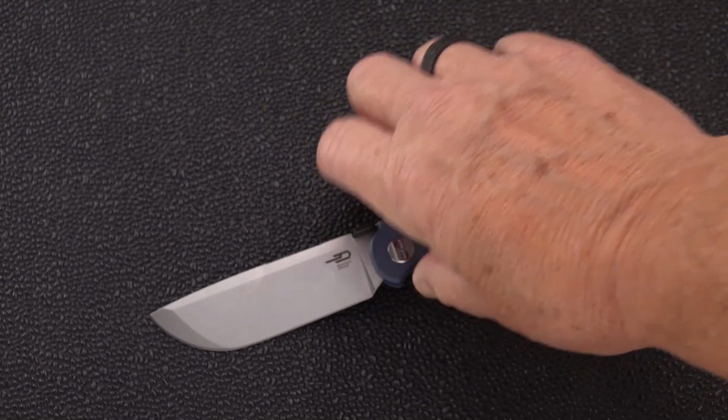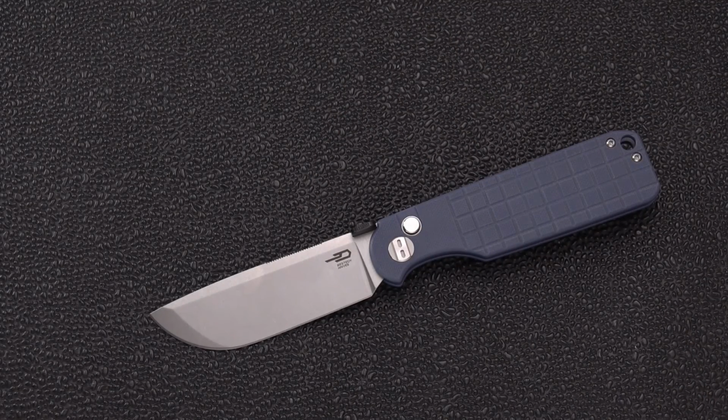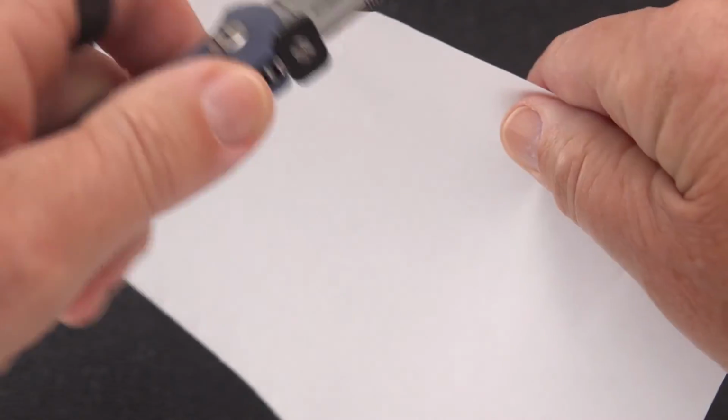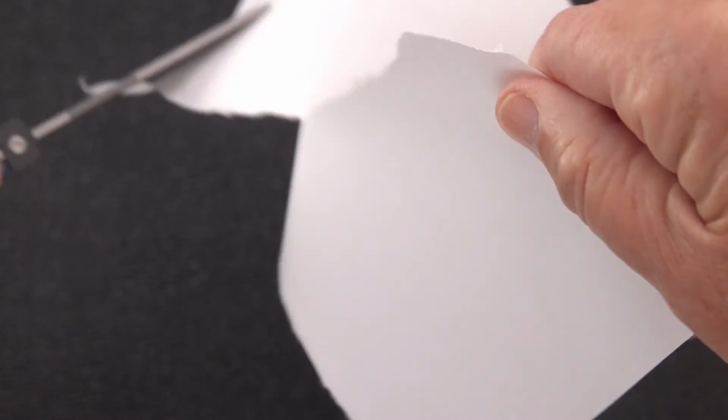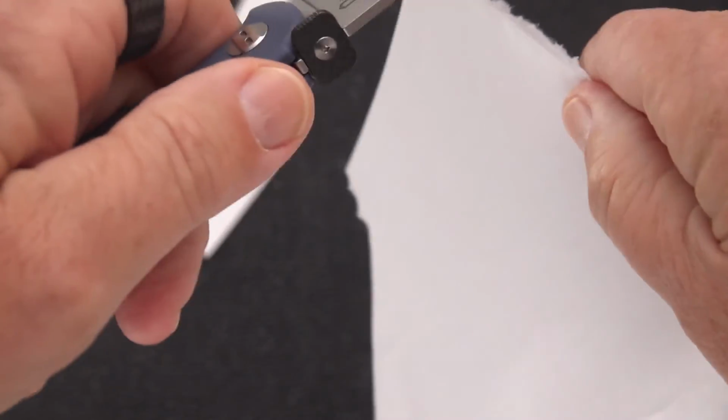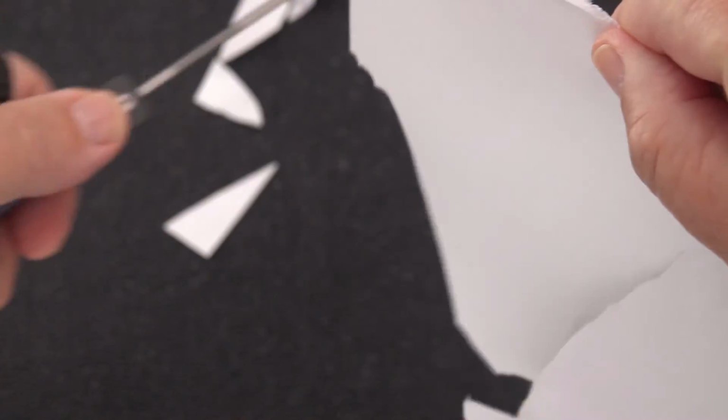And I just wanted to test the edge before we wrap up. So let's do that. So here we go. I haven't tested the edge at all. This is straight out of the box. Haven't stropped it. Woohoo. Tearing it already. If you don't give the paper support, that's going to happen. I mean, except on the sharpest of edges. I would say that's pretty darn slicey right out of the box. And of course, I got a mess left over afterwards.